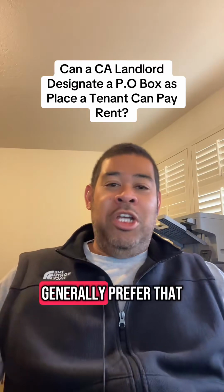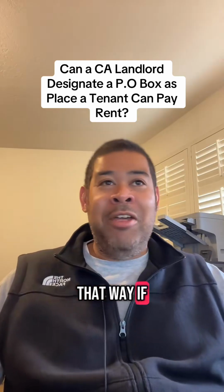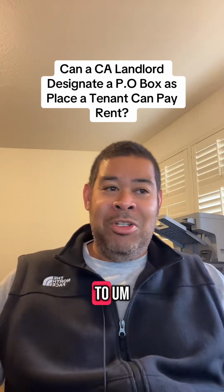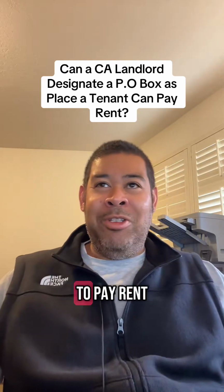Okay, generally I prefer that the tenant make payments in person. That way, if there's ever a dispute, you or your authorized agent who you directed that payments be made to can testify in court that the tenant made no efforts to pay rent.